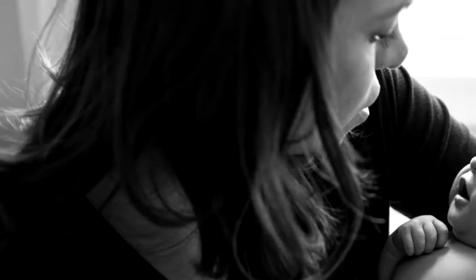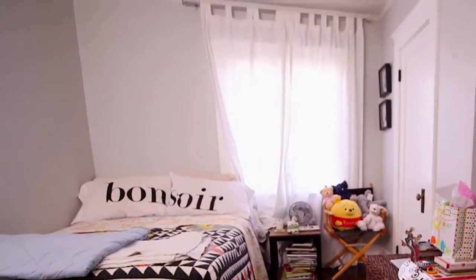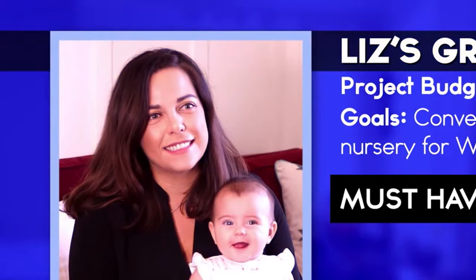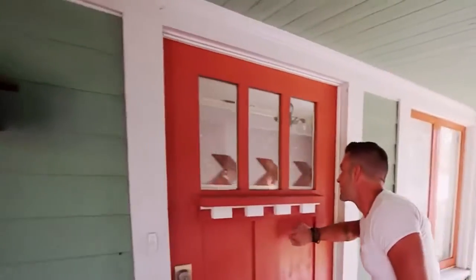Hi, my name is Liz Alvarado. I live in Los Angeles, California with my husband Benny and our beautiful daughter Winter, who's 5 months old. Her room now, it was our guest room. Liz's Grand Design calls for new paint, space for Winter to play, and blackout curtains that allow her to sleep. Let's do it.